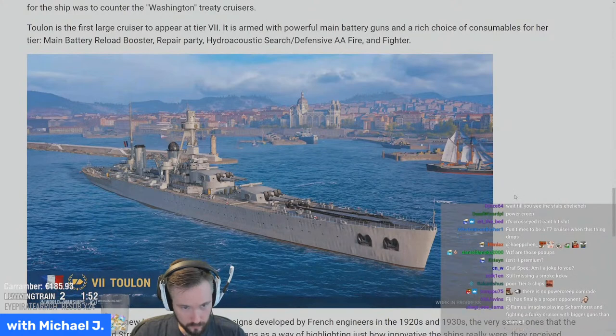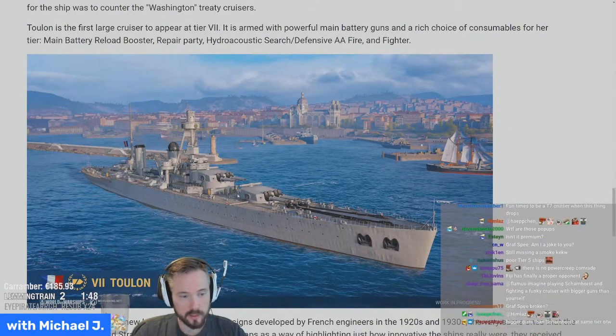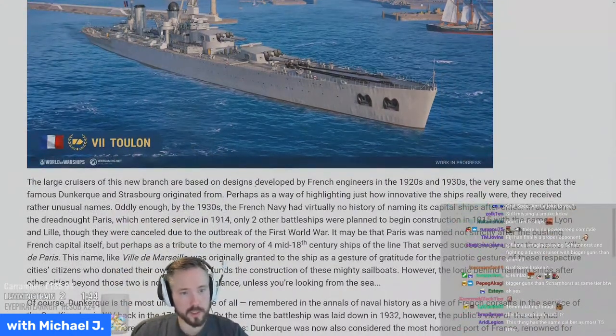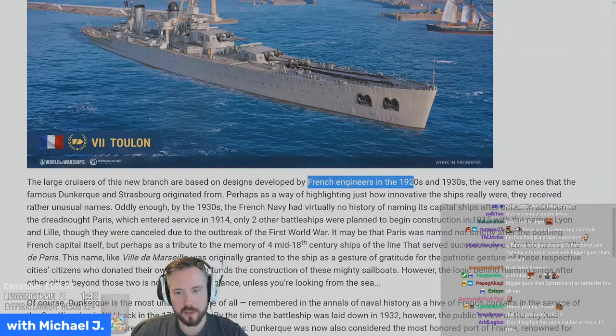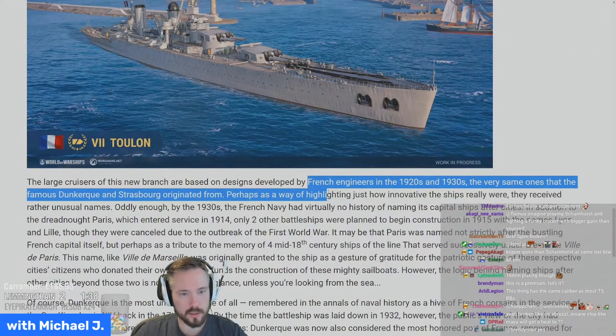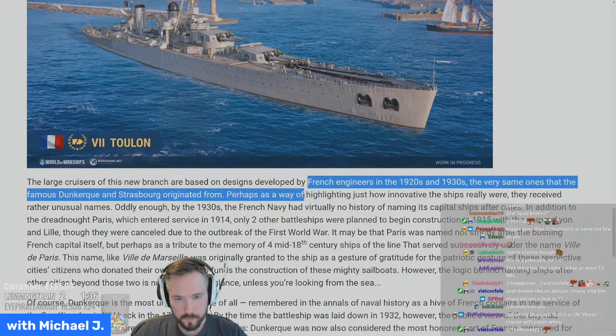Jesus. The turrets aren't quite as comically oversized, so it looks a bit sleeker. The large cruisers of this branch are based on the designs developed by French engineers in the 1920s and 30s, the very same ones that the famous Dunkirk and Strasbourg originated from.